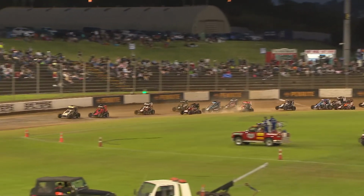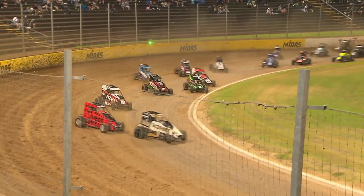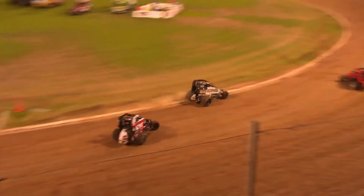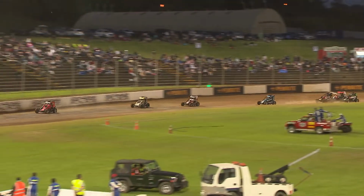Guildford tries to get up the inside, doesn't prevail, and a great restart there from the Rush Simulators car of Brett Morris Jr. But Guildford just runs right around the outside of him. Makes Morris Jr. look like he was standing still. And then we go back to 3rd position of Guildford. Honeybell now moves up a spot to 4th.